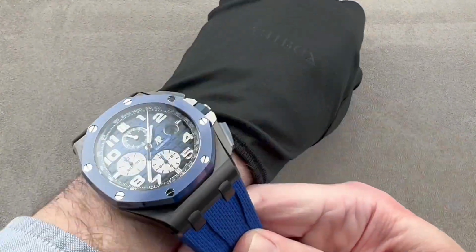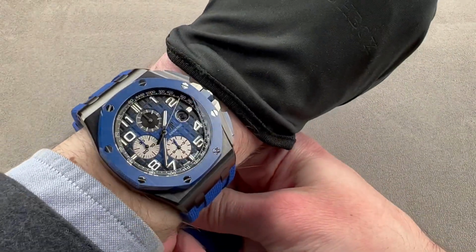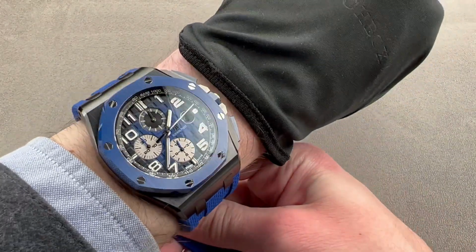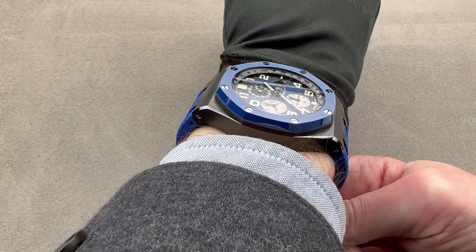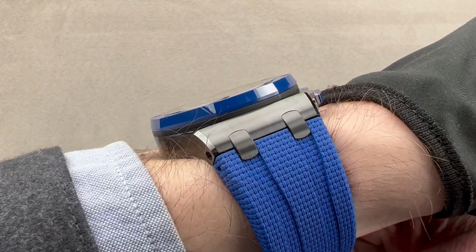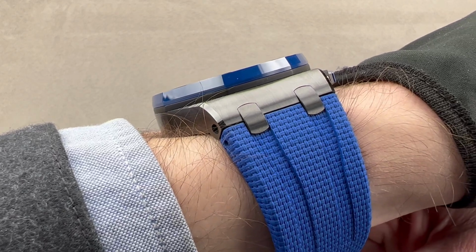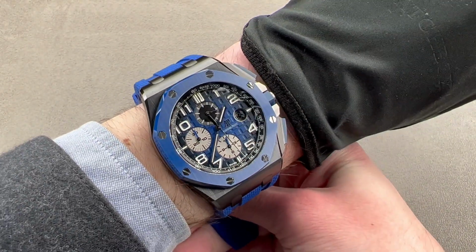My wrist is 16 centimeters in circumference, and you can see this eats me alive. Somehow it is sitting there comfortably, mostly because it's so light, but I believe you need a wrist of 17 centimeters circumference to wear this watch well. You can see down the barrel, the lugs are right out to the edge. Although surprisingly, if you take a look at the cuff shot, it is very sheer, but it's not terribly thick at under 15 millimeters, so it will actually fit underneath a jacket cuff.